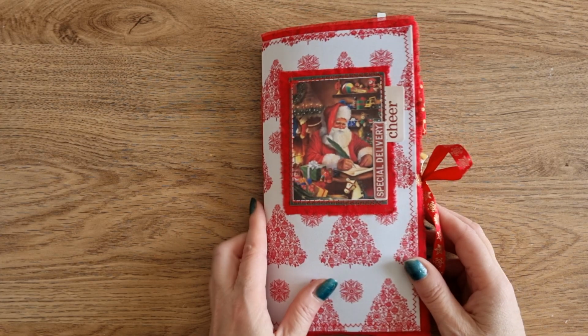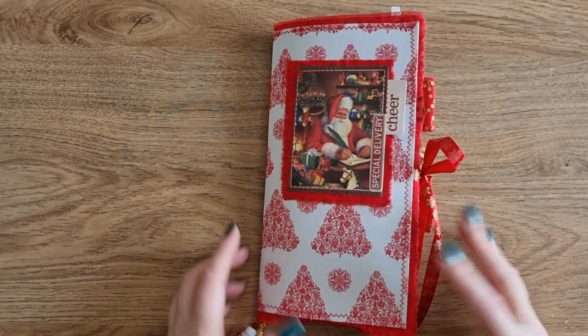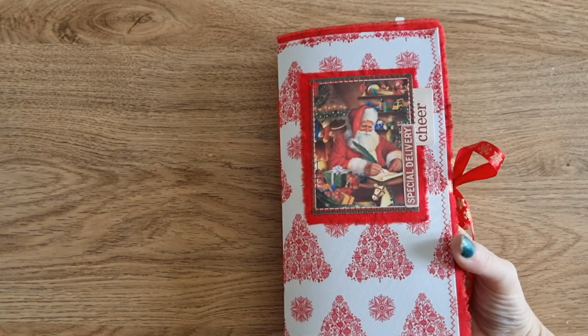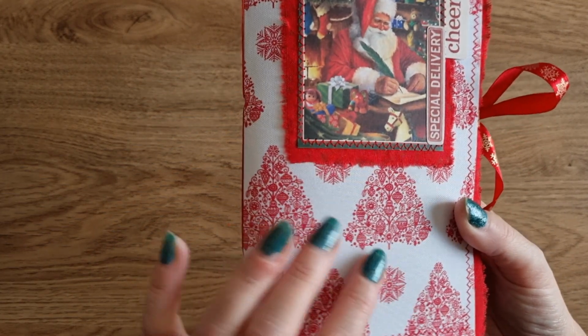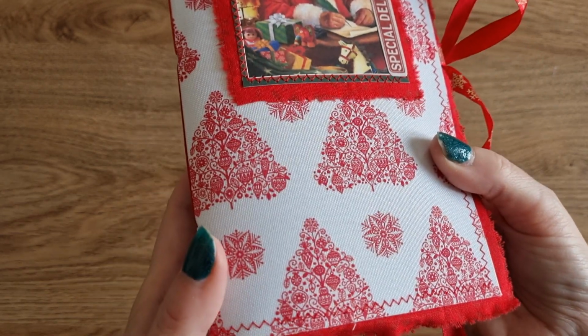And this is Carol. Yes, I know, but they're Christmas journals. They're going to have Christmas names. So this is much more traditional. This is reds and greens and golds. It has a lot of Santa and imagery like that in it. This paper is actually fabric paper. I'm hoping that can pick up.